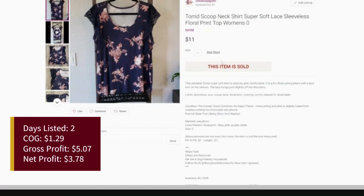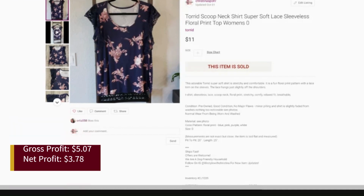Next, what sold is this Torrid scoop neck top. It was listed on September 30th, 2023 and sold October 2nd, 2023. So it was listed 2 days. My cost of goods was $1.29. I listed it for $13 and it sold for $11, with Poshmark fee being $2.95. And I also gave a shipping discount. This was an offer of $2.98. My gross profit was $5.07, but my net profit was $3.78.